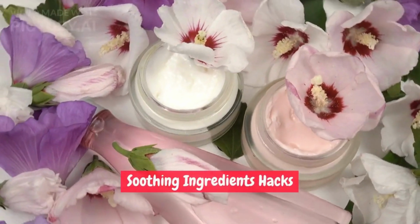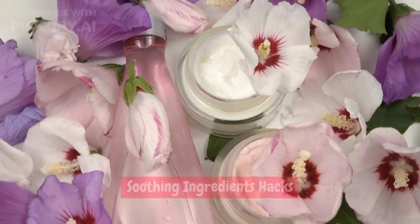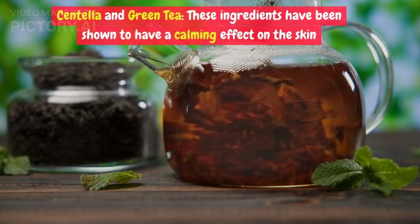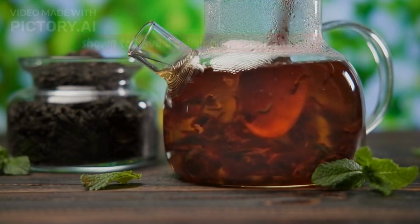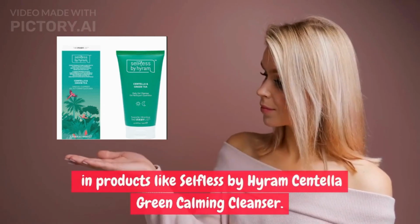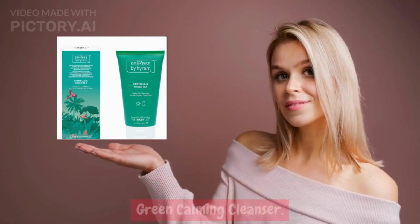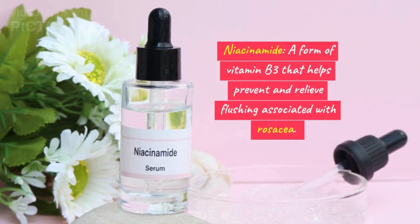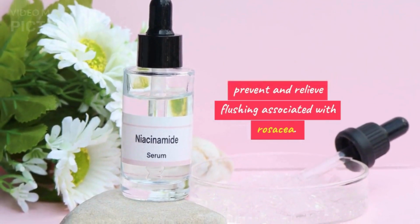The second hack is using soothing ingredients like centella and green tea. These ingredients have been shown to have a calming effect on the skin in products like Selfless by Hyram Centella Green Calming Cleanser. Number 2 is niacinamide, a form of vitamin B3 that helps prevent and relieve flushing associated with rosacea. Look for creams containing niacinamide.